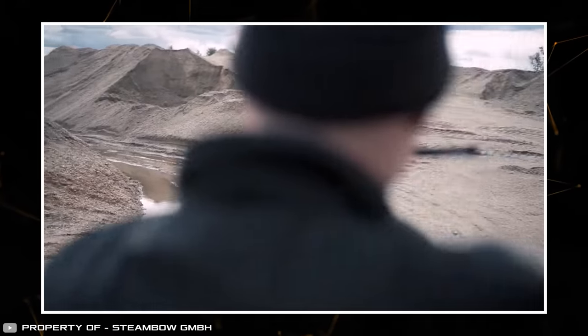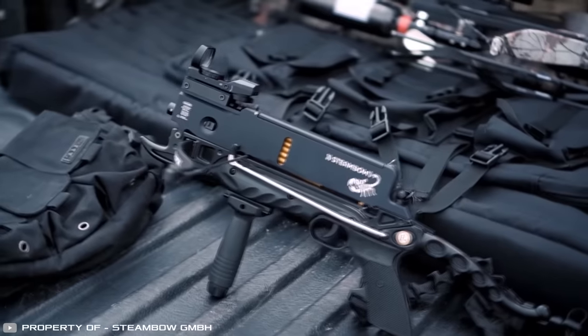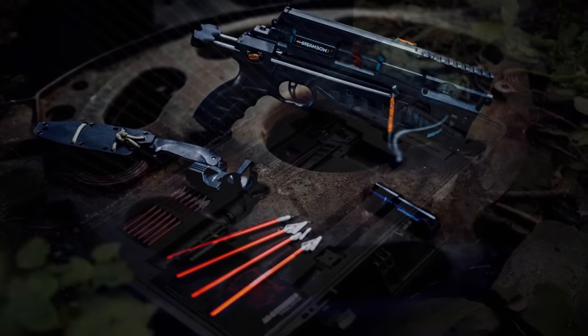Accurate shooting can be done from a distance of up to 25 meters. The crossbow can be customized with various sights and accessories. Developers recommend it for sport shooting, hunting small game and pests, and even for self-defense.